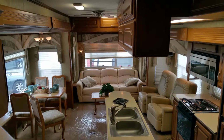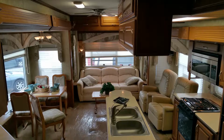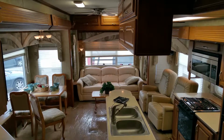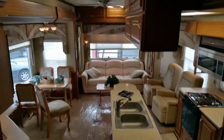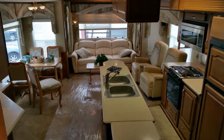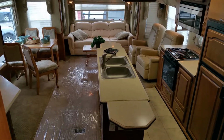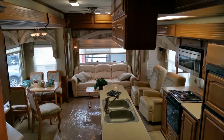Here we go. Here we are inside now. Once again, this is the 2008 Alfa. Now over here, I want to point out, there's so much, I could probably make this video an hour long, pointing out every single thing about this trailer and the construction quality of it.